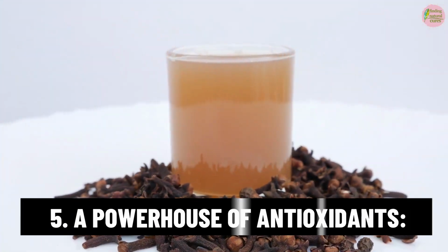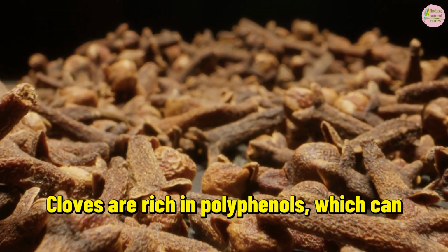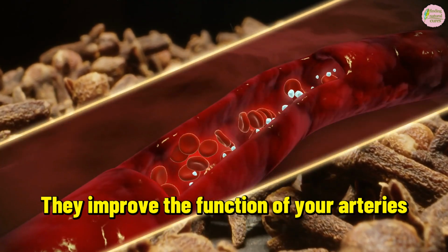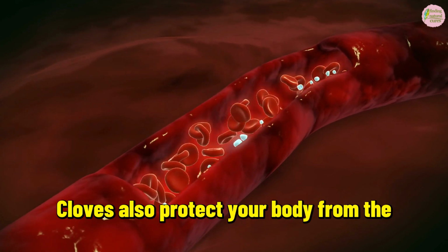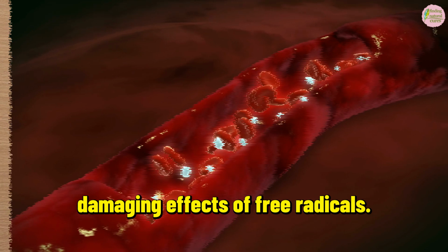5. A powerhouse of antioxidants. Cloves are rich in polyphenols, which can help lower cholesterol and blood pressure. They improve the function of your arteries and increase their flexibility. Cloves also protect your body from the damaging effects of free radicals.